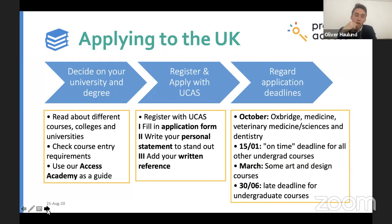So I would say read about the different courses, colleges and universities until you are at a point where you feel quite confident about which university and degree you would like to apply to.